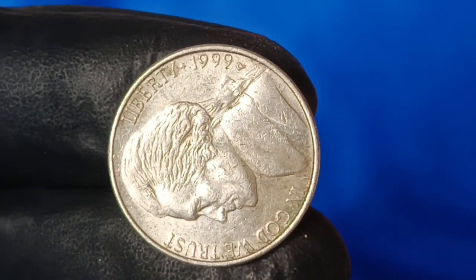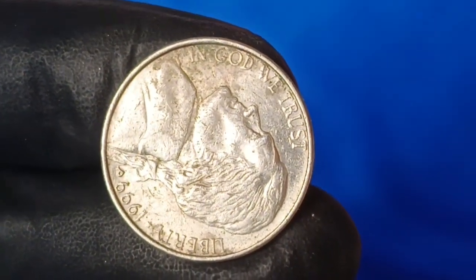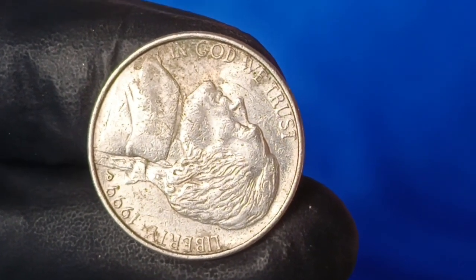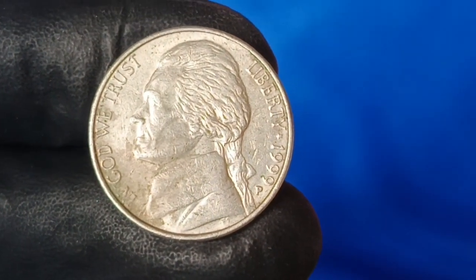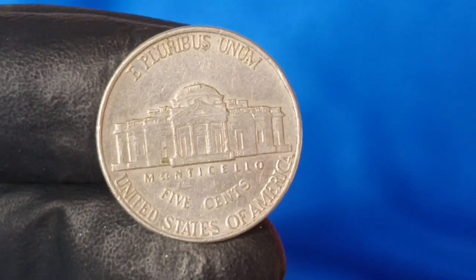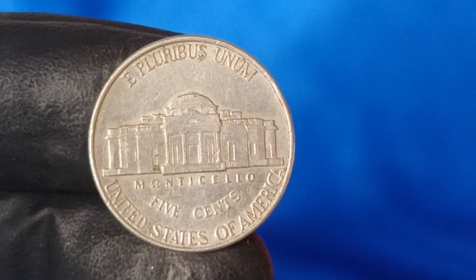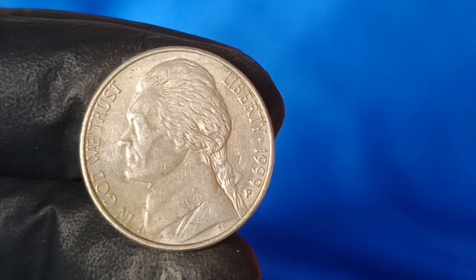Next, 1999 P Jefferson Nickels, USA Coins Today. Coin enthusiasts and treasure hunters, welcome to an exciting deep dive into one of the most intriguing mysteries in modern numismatics, the 1999 P Jefferson nickel, and the tantalizing possibility that certain rare errors, mistakes, and mint mark anomalies could elevate its value from a mere 5 cents to an astonishing $30 million.